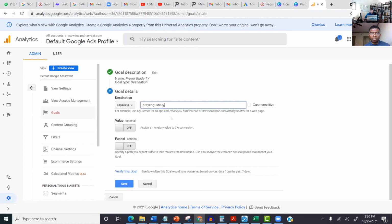Prayer guide, thank you. Okay, now what you're going to do is go to the beginning of this and put a backslash. There you go. Now, what it says here, underneath that bar, is, for example, use my screen for an Android app and backslash thankyou.html instead of www.example.com backslash thankyou.html. It does not want you to put the full URL. It only wants you to put the permalink or the slug, which is what comes after the main.